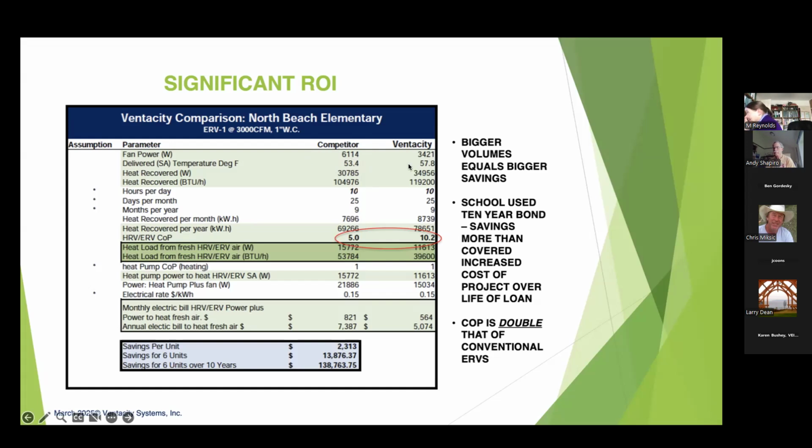They had to justify the cost difference. There was an increase in cost. So we did the calculation of a COP of 5 versus a COP of 10.2, translated into how much energy was recovered and used. At 15 cents a kilowatt hour, we saved them about $140,000 over 10 years, which was how long they were borrowing the money. The payback on that was about 3 years, the differential cost. So they were able to understand that this solution was using half as much energy as this solution to provide their ventilation.